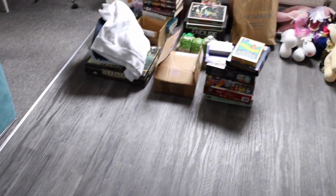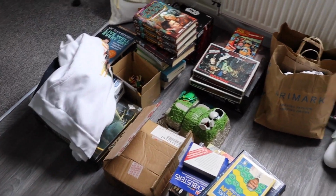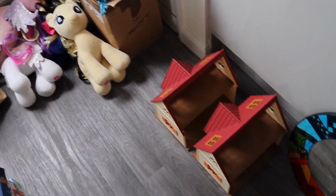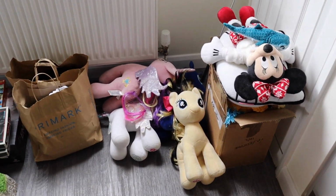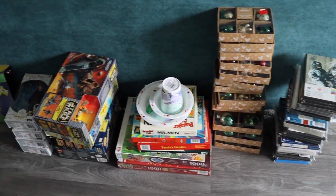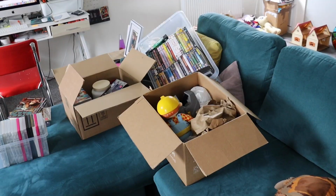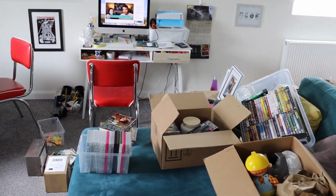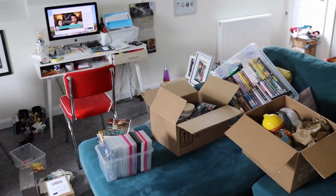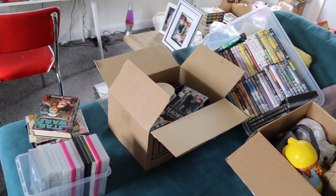I need to just clear the floor so I can move around. This is all stuff that hasn't been listed yet. Some of the stuff you'll probably recognise from way back when. This is just a few bits that can't fit on the shelves that I've listed already. So on the sofa I've put all the car boot items just so it's out the way. And I can price it all up, make sure it's all priced and ready to go to the next car boot. And then this is what the stockroom looks like.